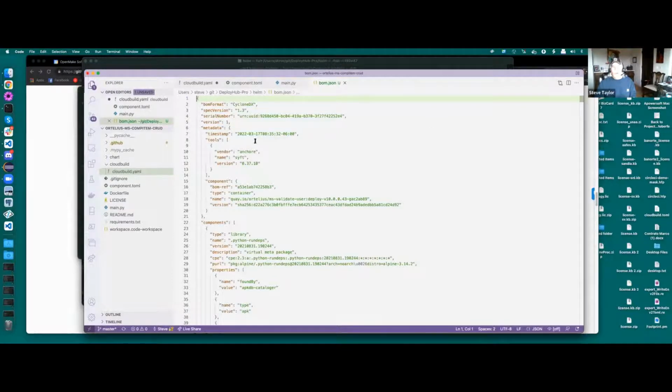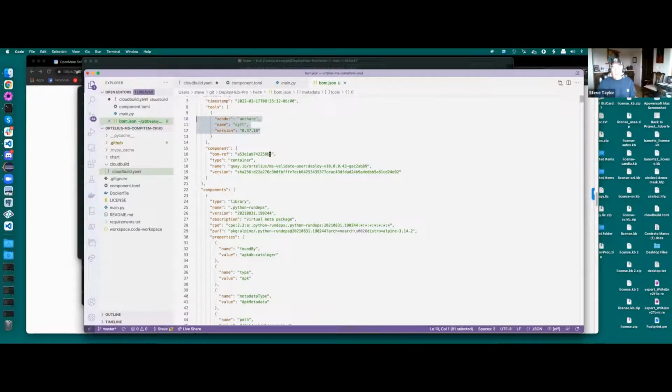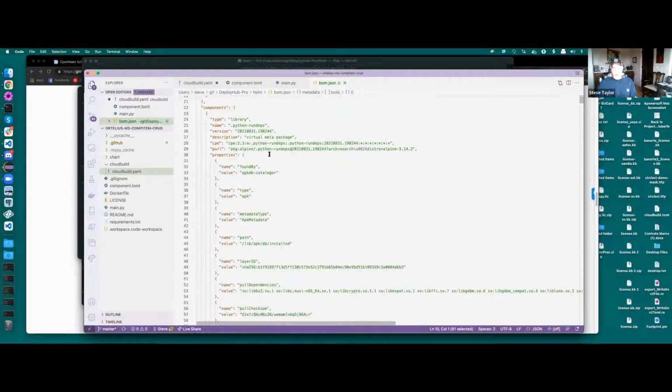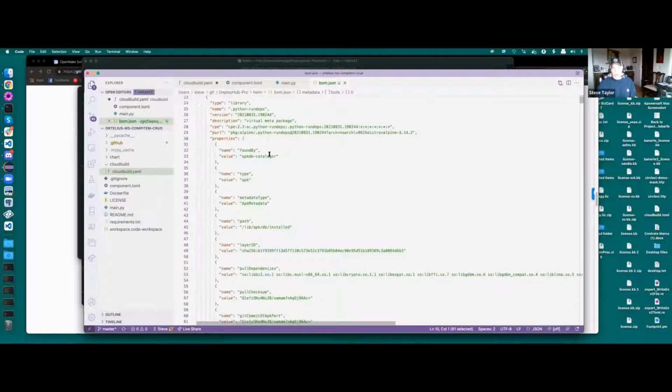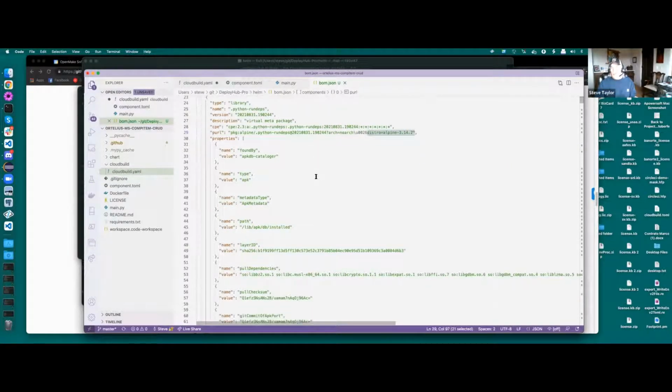Okay, that's looking pretty good. So we have our CycloneDX SBOM format. We can see that it came from Anchore Syft. And let's see what we got for Python libraries. Oh, here's the Alpine level. So it figured out that we're running on a particular Alpine distribution, which is pretty cool.